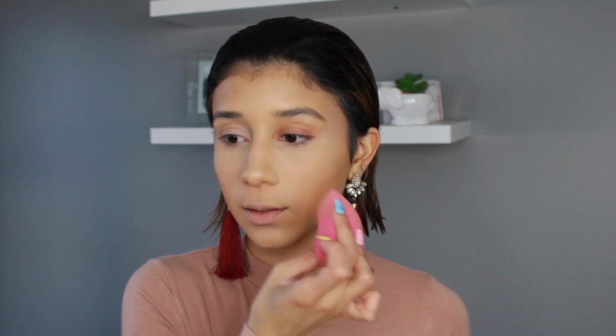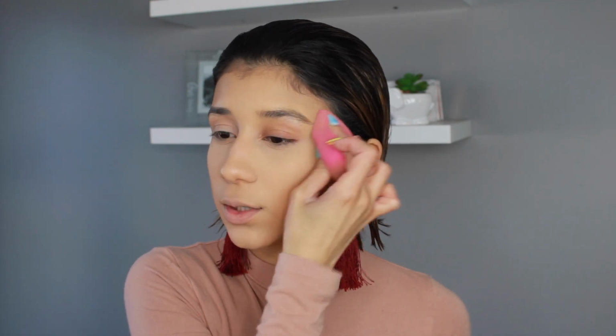And even with setting powder, with translucent loose powder, I don't bake. I just use my sponge to tap on the product and just make sure it's all set. But I don't like to let powder sit because it makes my skin look very dry. I only really do baking on my oily clients.